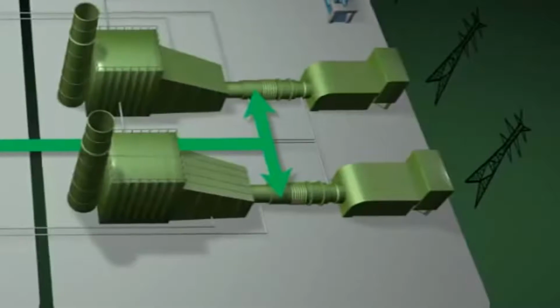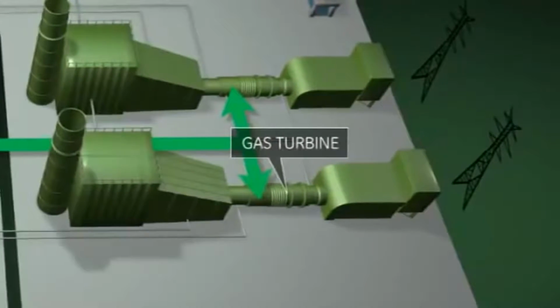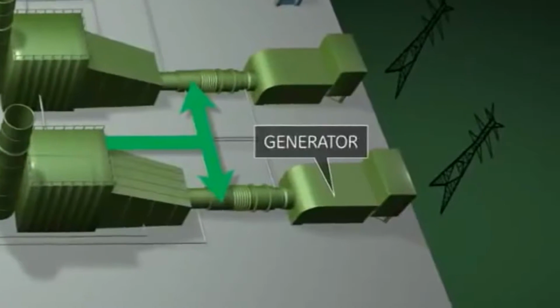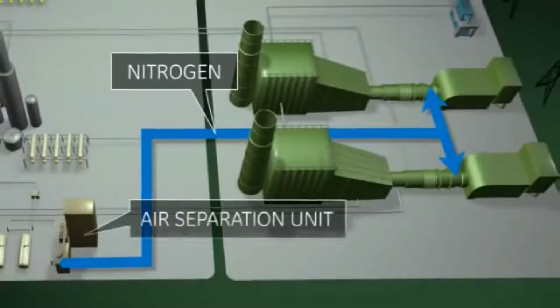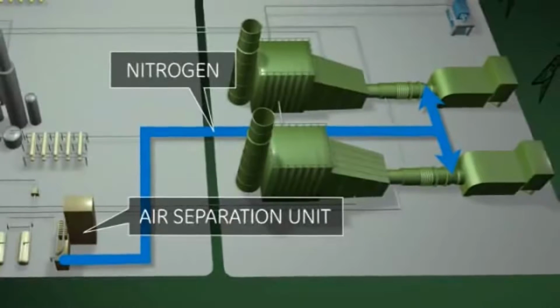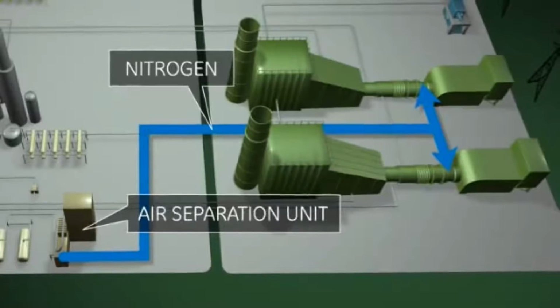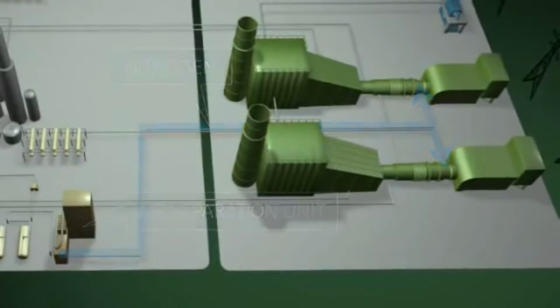Syngas, hydrogen and carbon monoxide, goes to a highly efficient and cleaner burning gas turbine combined cycle plant to create electricity. Excess high-pressure nitrogen from the air separation unit is used in the gas turbine as a diluent in the combustion process to reduce the formation of nitrogen oxides, a regulated pollutant that is known to create smog.